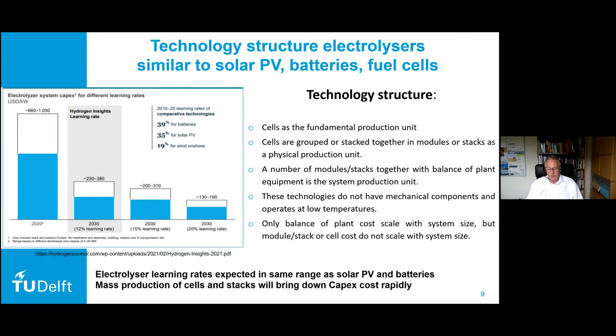And how do these technologies become cheap? That is by mass production of the cells and the stacks in this case. And if you have a larger system, then the balance of plant cost per kilowatt becomes lower. But it's already low at a system size of about 100 megawatt, or even 20 megawatt. And when you go bigger, it is not a function of the balance of plant anymore, because they don't become lower per kilowatt. But it is essentially scaling up production which brings down the cost, like for solar PV and batteries.